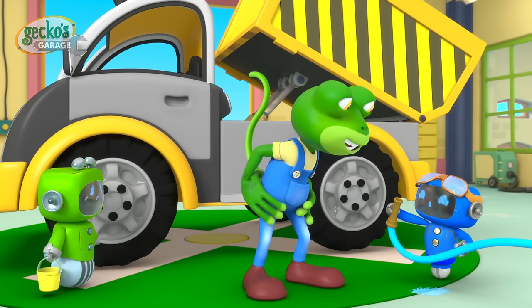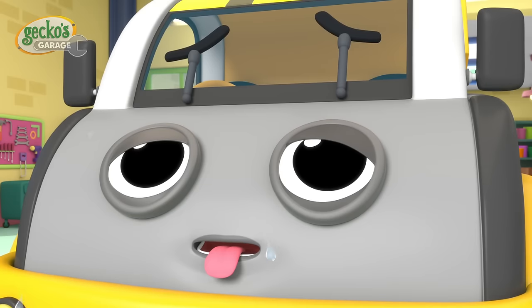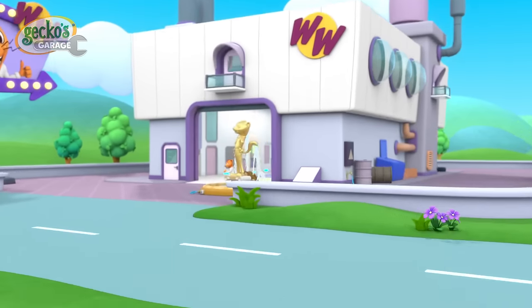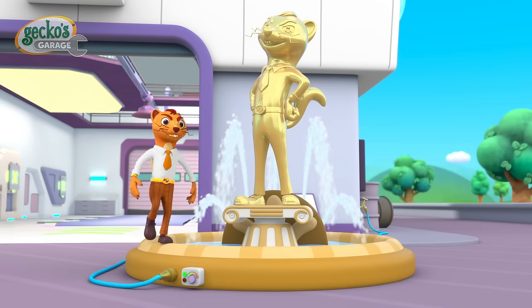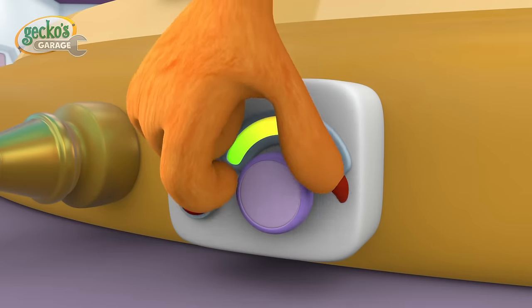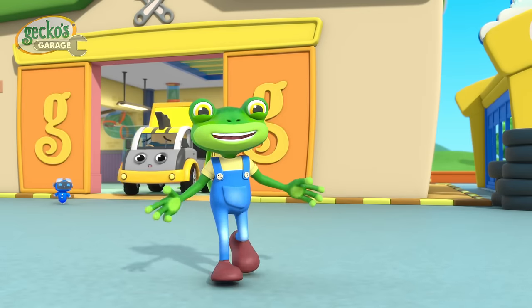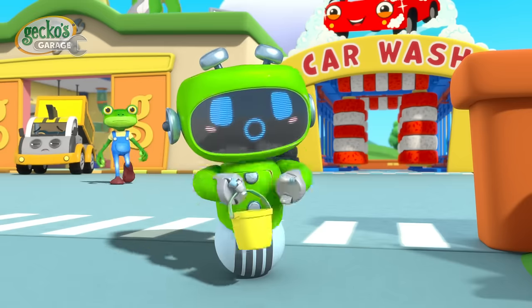That's not good, mechanicals. There's no water coming from the pipes. Oh, it's wonderful. Soggy screwdrivers. Mr. Weasel's fountain is using all the water. I thought frogs liked water. We still need some clean water for Dylan's engine, or he'll overheat.